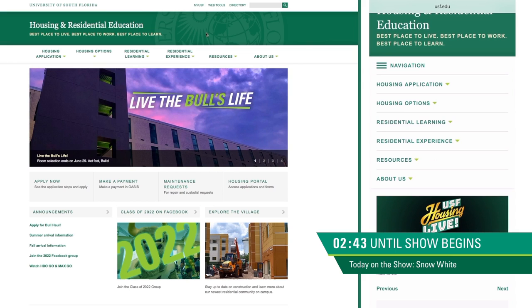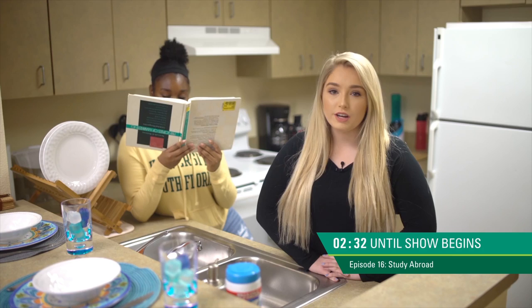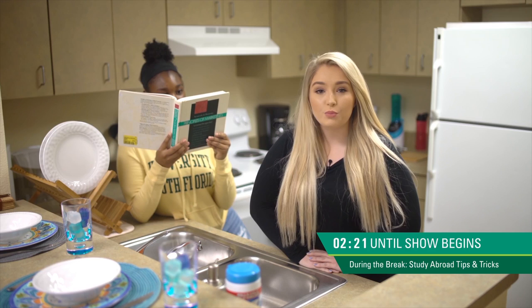First, visit usf.edu/housing, select residential experience, then moving in. You will see web pages listed for each move-in period. Select the link that applies to you and begin reading the information provided. We recommend reading from left to right, top to bottom. In this way, you will enrich your mind with move-in information. Being informed is important. We know that because we read it somewhere.